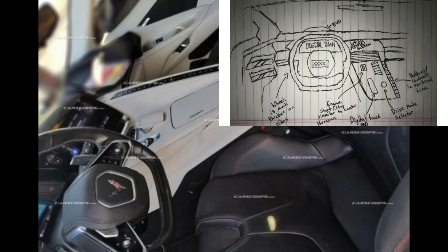One thing I want to point out that is in his photo that is not on the interior of the C8 mid-engine Corvette is how, in the middle of his steering wheel, he had XXX, which per him probably stands for Zora. With this one, they have the Corvette symbol there. So maybe the one he was actually in could have been the top tier mid-engine Corvette. We can't personally say, but based off what I'm seeing from his drawing and the Corvette in front of us, it doesn't look like they're going to have Zora there in the middle of the steering wheel.